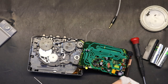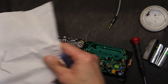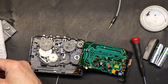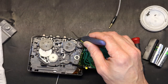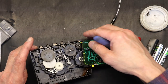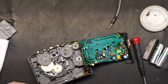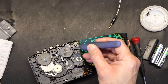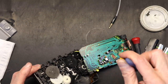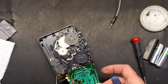Let me get a napkin. I'm gonna put it on a napkin like this, and make sure that it doesn't get stuck anywhere, not even in your trash can, because they're just like glue. The rubber that these belts are made of is biodegradable, so that's why they become like glue after 20 years. It's probably more than 20 years old. It's probably a lot more than 20 years old.